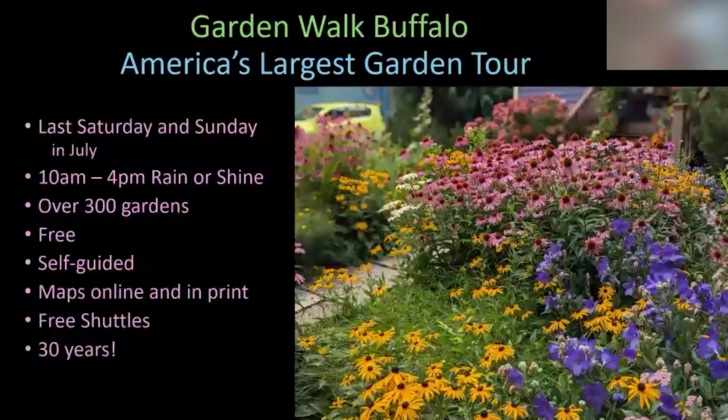A little history about Garden Walk Buffalo. It's America's largest garden tour. It's the last Saturday and Sunday in July from 10 to 4, rain or shine. There's over 300 gardens, and the gardens change every year based on who wants to sign up and who does it this year or who drops out, who new people come on. It's free. It's self-guided. They have maps online and in print. There are shuttles, and it's been running for 30 years.